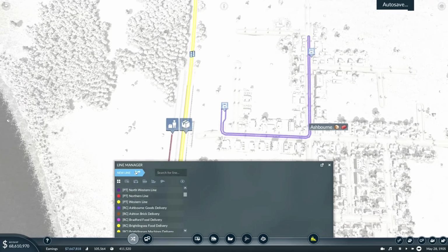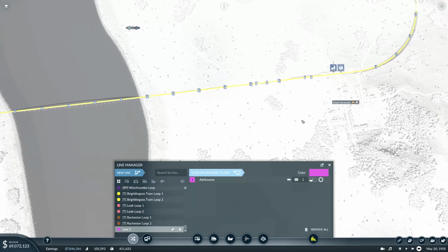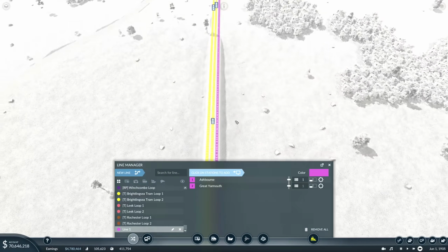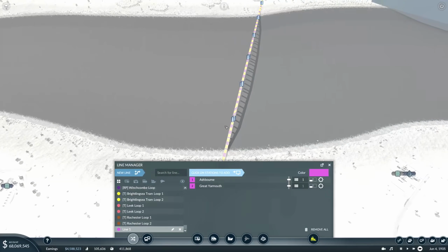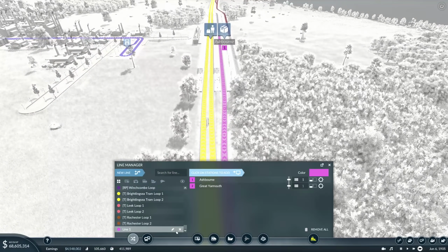That's fine. And then what we do is a train that goes from Ashbourne to Great Yarmouth. And what's it doing? Is it doing what I want it to do? It already is. Fantastic. Okay, so that's not bad at all. It is doing exactly what we want. So that is going to be... Oh, how do we do it? Cargo train. That was it. CT, and it is Ashbourne goods delivery.